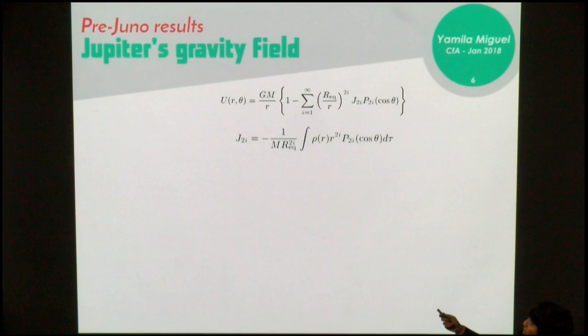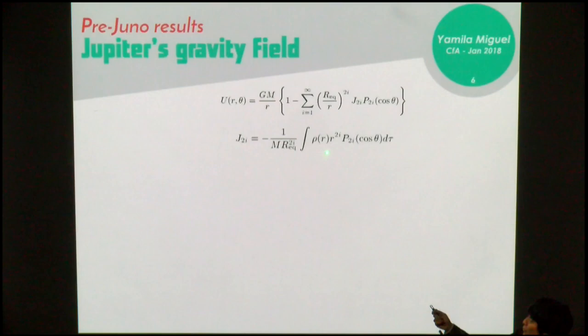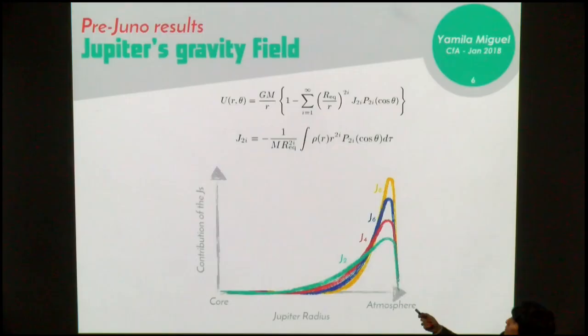And they are very important for two things. One of them is that we can measure them. And the other thing is that they give us information on the density distribution in the interior of the planet. So this is really what we use to make our interior models. These are the observables that we use for the interior models, because they directly relate to the distribution of the density inside the planet.